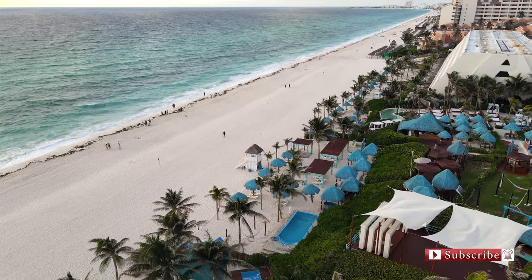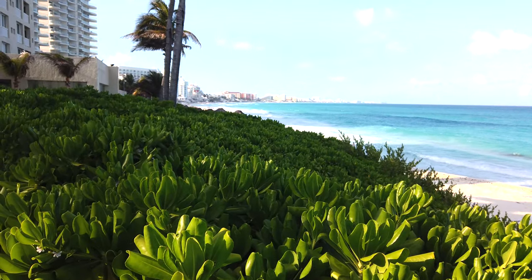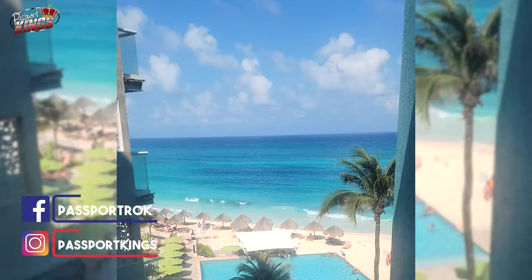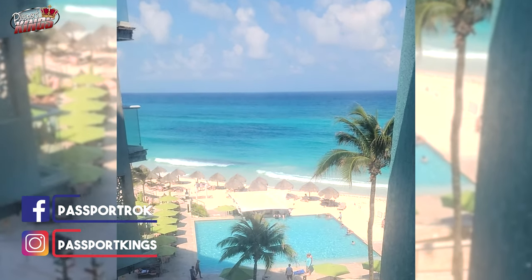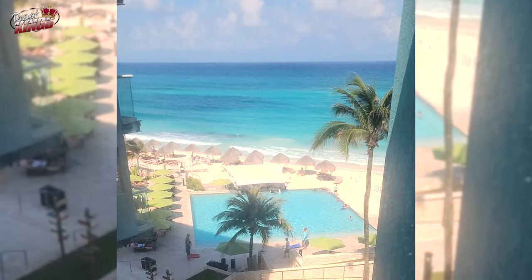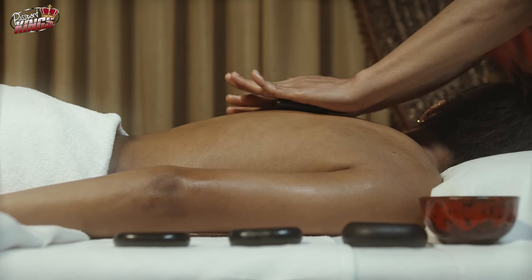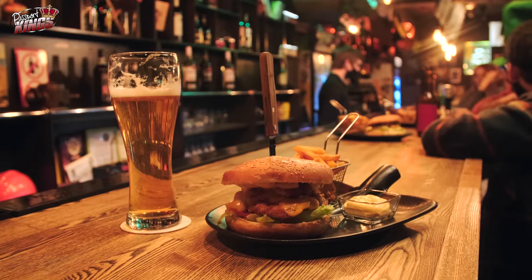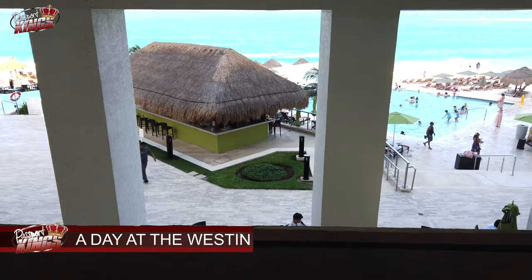Nestled in Cancun and the famed hotel zone, the Westin Resort and Spa is a beacon of luxury and relaxation. This resort, although not all-inclusive, offers visitors an unforgettable escape to paradise. Indulge in world-class spa treatments or savor gourmet cuisine. The Westin promises an experience that is both rejuvenating and indulgent. A day at the Westin Resort.